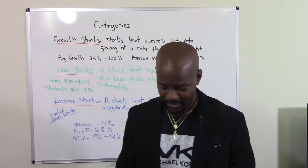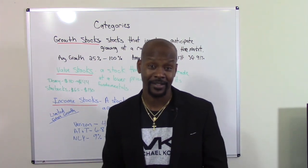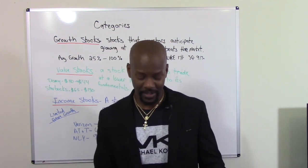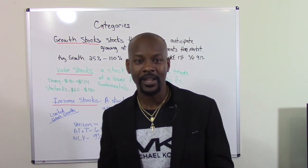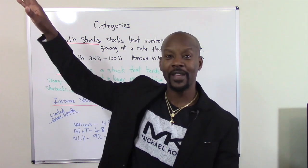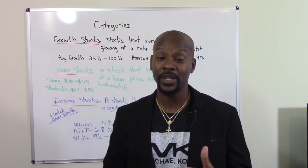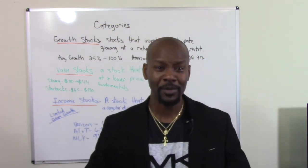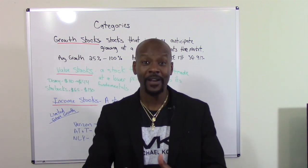And there you have it. Growth stocks, value stocks, and income stocks. So let's recap. Growth stocks are stocks that should exceed the market average. Value stocks are stocks that are underpriced and we want to jump in while the price is low and ride that wave up. And dividend stocks share their profits with you throughout the year. So when you're building your portfolio, you can focus on one sector or you can invest in all three based on the financial goals that you have set for yourself.